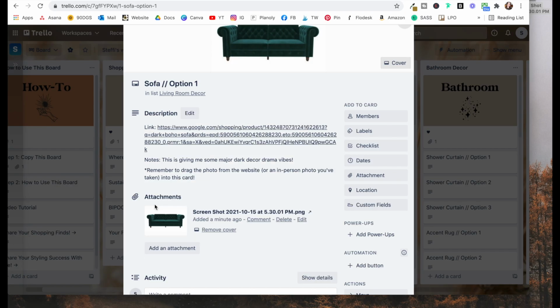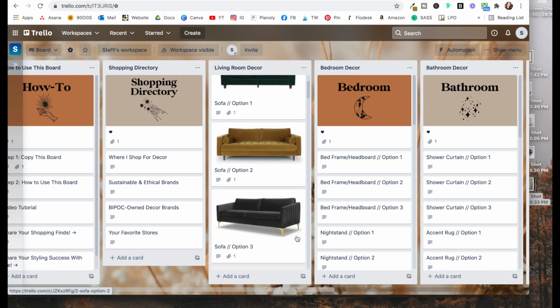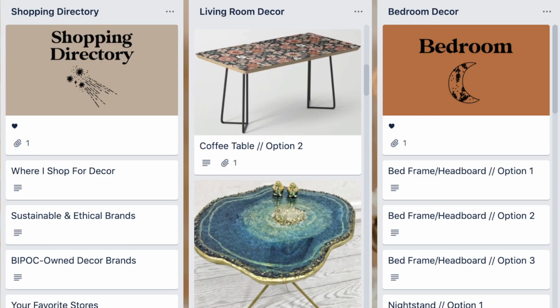And then you have your first living room piece saved to the Living Pretty organizer. That's all there is to it. So I went ahead and repeated this process for the rest of the cards in the living room column, and this is what I ended up with.